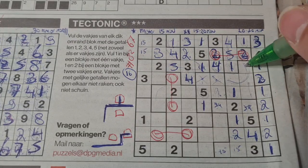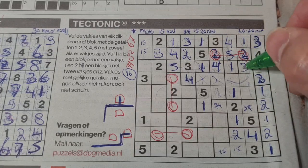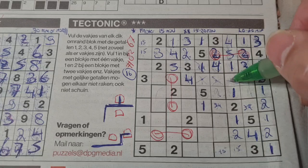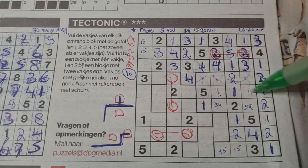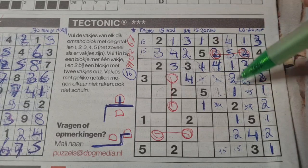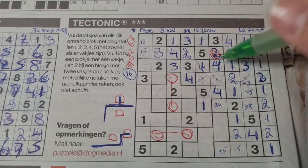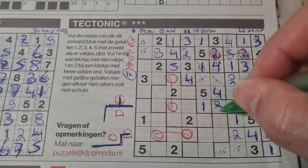I think this box should be a 3 because it can be 1, can be 2, should be a 3, can be 4, can be 5. Yes, definitely 3. These 2 boxes can be 2, so 1 box left for the 2 in this area should be here. 2 numbers left for numbers 4 to 5. These 2 boxes can be 4, so the 4 should be here. 1 box left for the 4. 3 to 4, we have a 4 now, no 4 there. 4 should be here. 3 goes there.